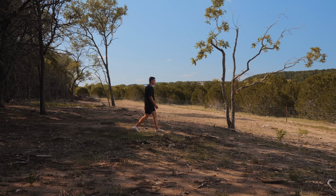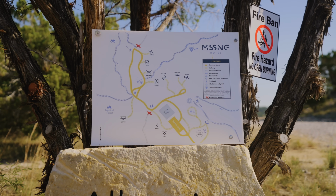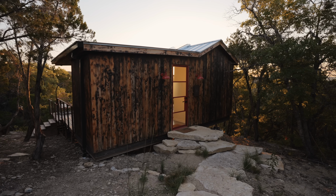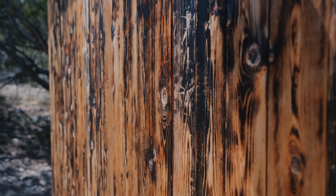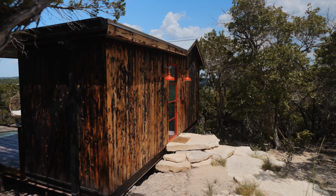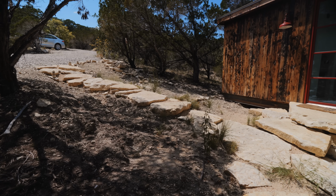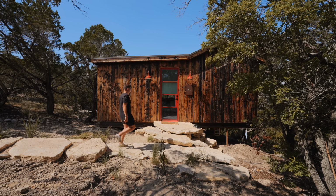There's a lot more to the property that we'll get to at the end of this video, but whenever you pull up and find your tiny house, you'll follow the signs to find it. You'll park and walk down the stone walkway, and here is your tiny house cabin. The wood exterior is definitely that Japanese inspired design with the wood cladding and the burning method that preserves the wood. It just looks amazing, and I love the stone path and the red door right here in the middle. It's all tucked in these trees, and it just looks like a nice little cabin.